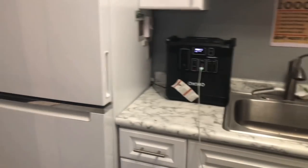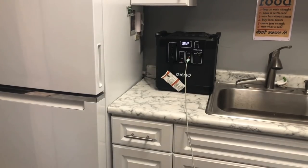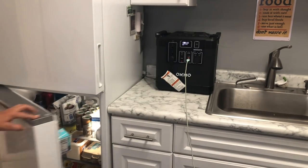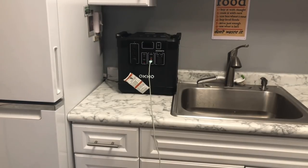Time is currently 3:25 p.m. Seems okay. Once it kicks on, we'll see how it does. I'll come back and check about every 10 or 15 minutes. All right, folks, here I am a half an hour later. It turned off. It turned off. This is the Okmo 2000. Fail.